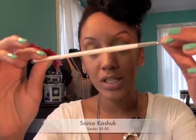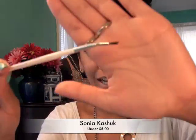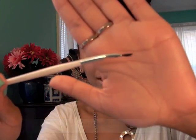And then the other last brush that I use the most is my Sonia Kashuk brush for my eyeliner. As you can see, it has an angled brush like that, which is perfect because I can apply my liquid eyeliner without tugging on my eye, which causes premature wrinkles. So we don't want that. No, no. So I love this brush. I got this, I believe, for under $5, less than that.